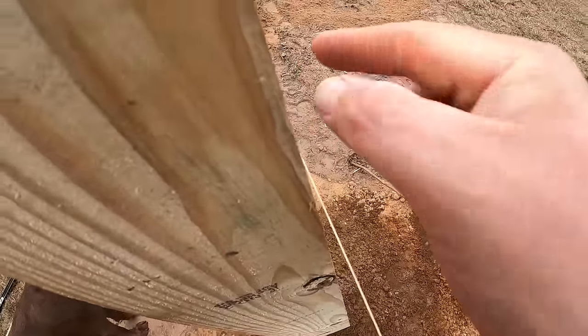All right, so it's next day. I decided to go ahead and knock this section out by myself, and it was very, very difficult trying to work with 16-foot lumber. So I've got Tiffany out here with me today, but let me explain what we've got going on here.